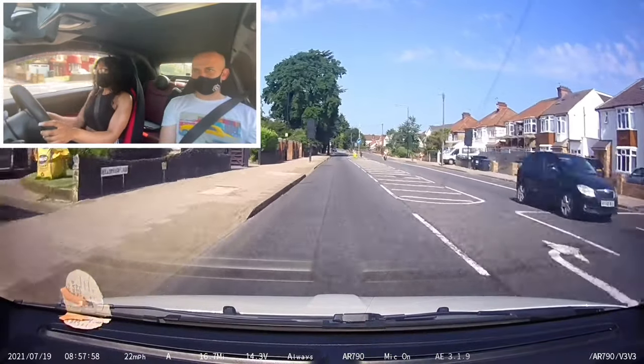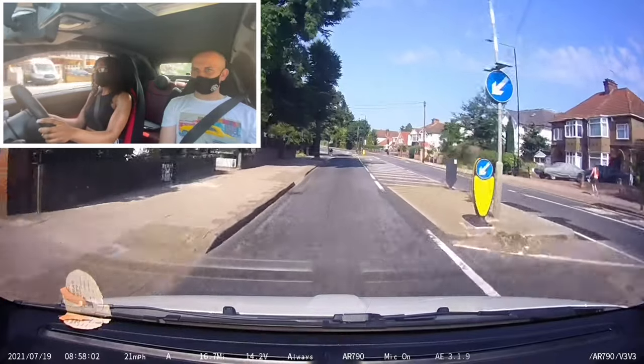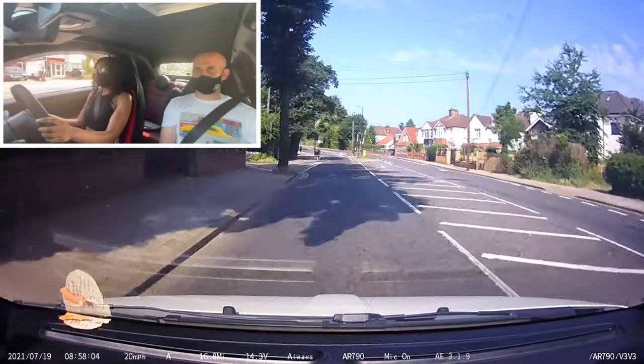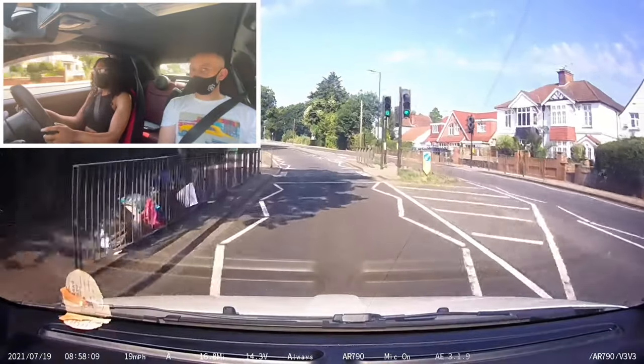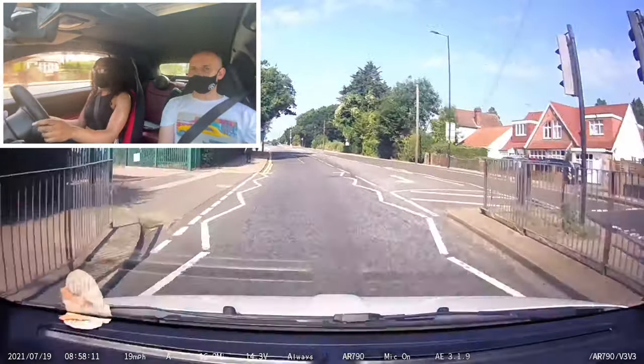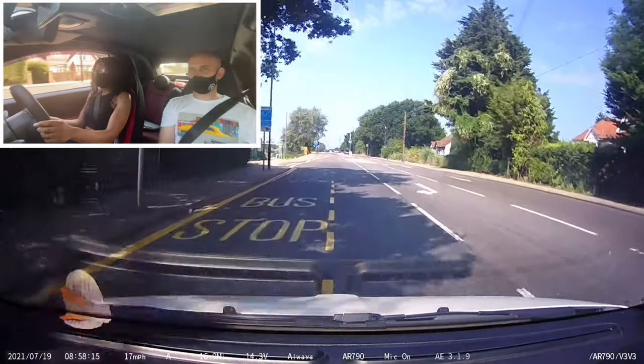The sign on the left is a variable speed sign. During school run times, that sign may be illuminated to show it's a 20. But as it's not illuminated, it still remains a 30. As you can see, Jess gets a bit confused here. Luckily, there is no one behind. If there was though, this could very easily be a serious fault.